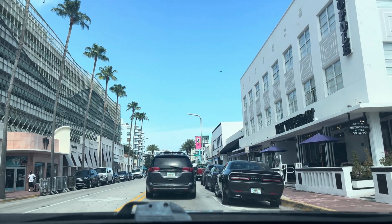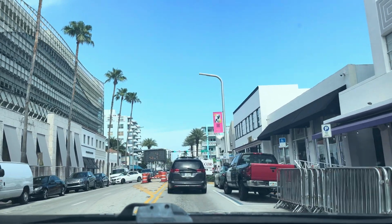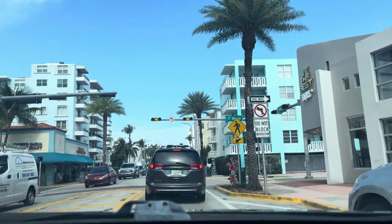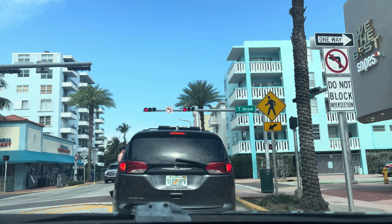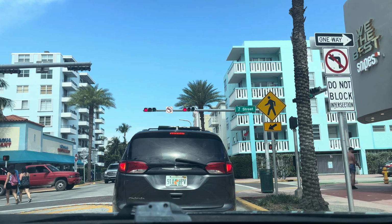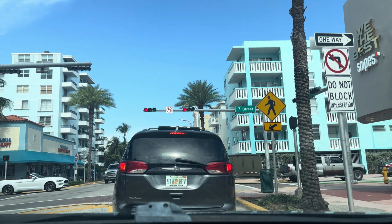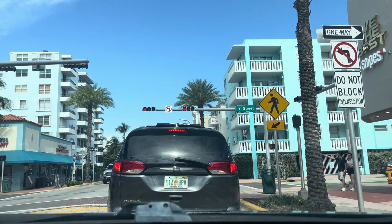You know, here they're built in the 1930s, 1920s. Some of them are almost 100 years old, even though Miami Beach was created in 1917, I believe, 1916, 1917. So yeah, some of them are over 100 years old. But these apartments on the right, they're not over 100. They're over 50 years old, by the looks of it.